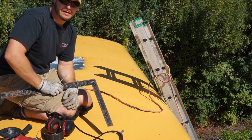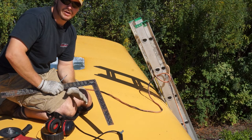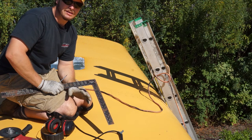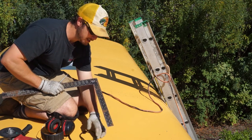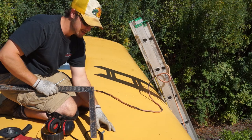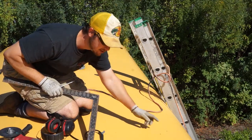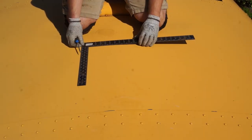Alright, so now that we have our emergency hatches deleted and we've covered them up, sealed them up, and we've built wooden frames for our skylights and then traced those wooden frames out on the inside of the bus, and then you just saw me drilling holes from the inside of the bus to the outside. That's just so that I had all four corners up here on the roof. One here, one here, one here, one here. Line their square up with our holes and make a mark.